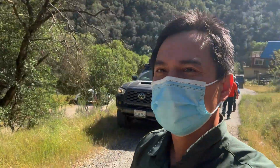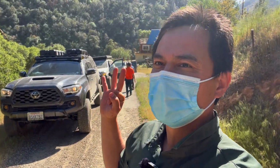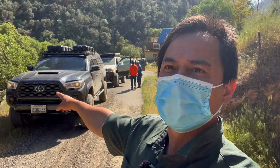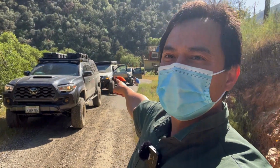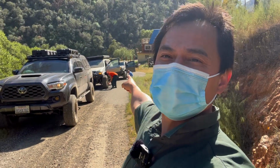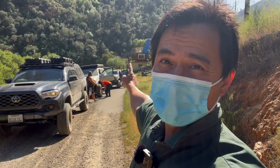So for now, we brought these three vehicles. We have the Big Booty Judy, the Tacoma. Then we got the GX, the Lexus. And then we got a second gen Tacoma in the back.